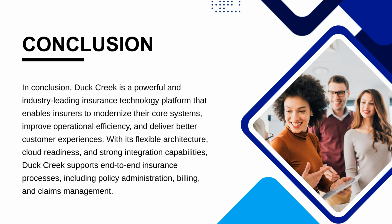In conclusion, Duck Creek is a powerful insurance technology platform. It enables insurers to modernize systems, improve efficiency, and deliver better customer experiences with its flexible, cloud-ready architecture.